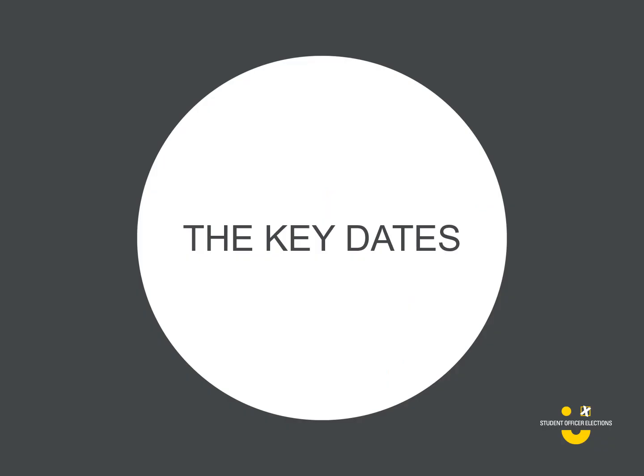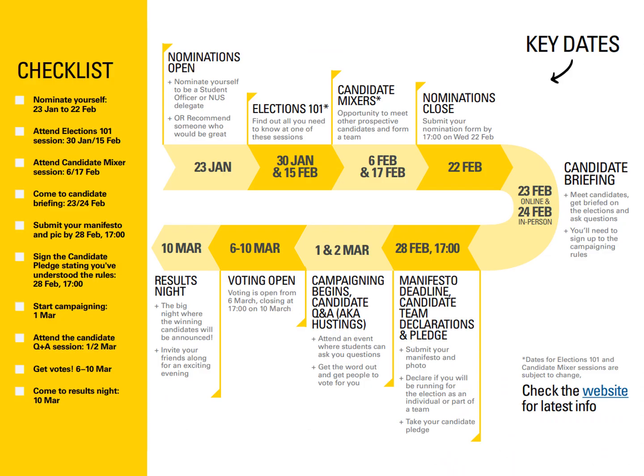We'll now go over the timeline for elections and cover some of the key dates. Nominations open on the 23rd of January and close at 5 p.m. on the 22nd of February. During this time, there will be information and insight sessions being run by the union where you can find out more about the elections and meet other potential candidates. You can find out the details on our website.